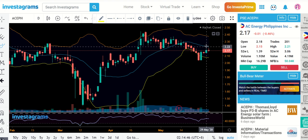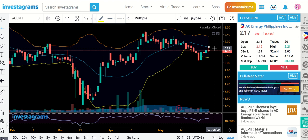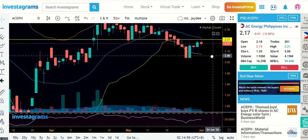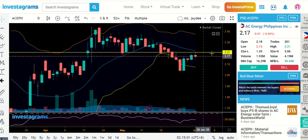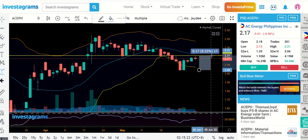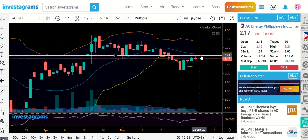I don't like this one. Your MA20 line acted as a resistance. When the price hit the MA20 line, you had a rejection. That is seen here on the wick. So that means at one point within today's market performance, price hit that level, but people felt that it's a bit expensive, and some of them took profit. Those people who took profit may have already entered around the 2 pesos area, and that was an easy, how much, 8% gain for them. So I feel that it'll retrace.